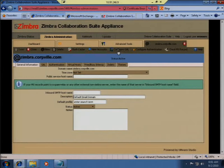We can also integrate with Active Directory for the GAL. You can store it inside the internal LDAP directory. You can store it in Active Directory or another third-party external LDAP directory. The nice thing about leveraging Active Directory, if you have Exchange and you're doing a migration, then you can synchronize the GALs between the two systems. So your users, whether they're on system Exchange or system Zimbra, can have a unified view of the global address list.